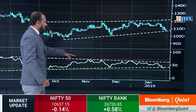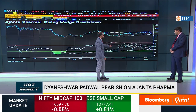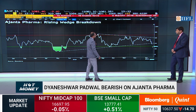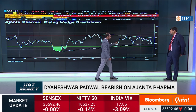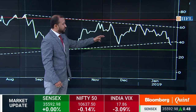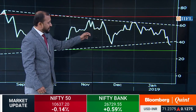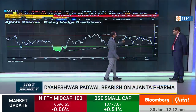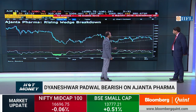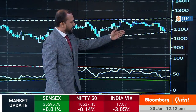But ultimately, if you look at the RSI, can you just zoom out the RSI? If you look at the overall chart structure of RSI, RSI has also unfolded into a rising wedge pattern, and recently RSI has given a breakdown which adds weakness, and it is marching towards the southern trajectory. It will add impact to the price. Can you just zoom out the price? So we probably see the breakdown of the rising wedge channel.